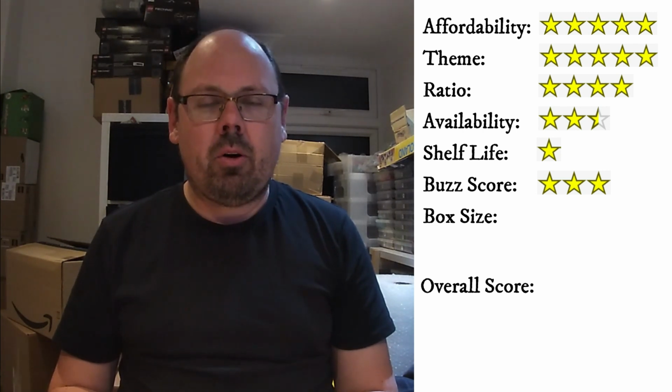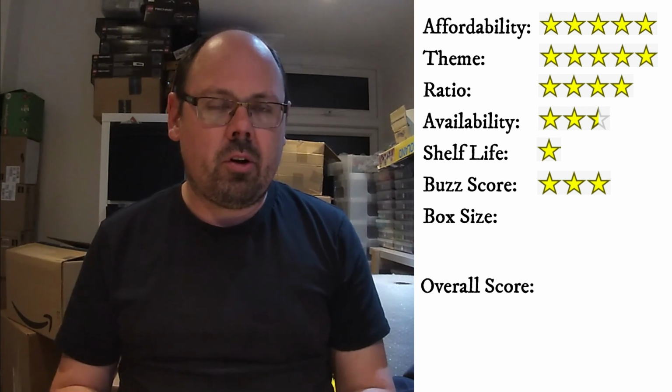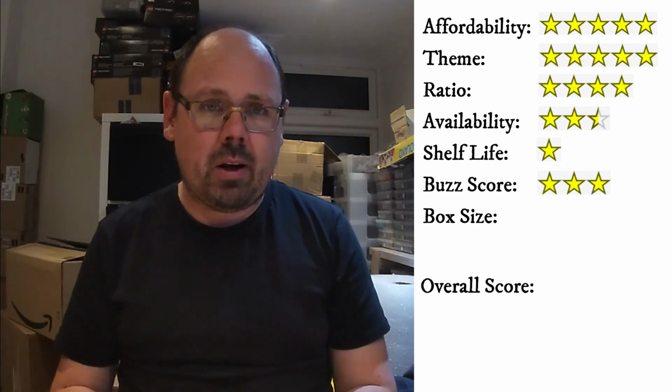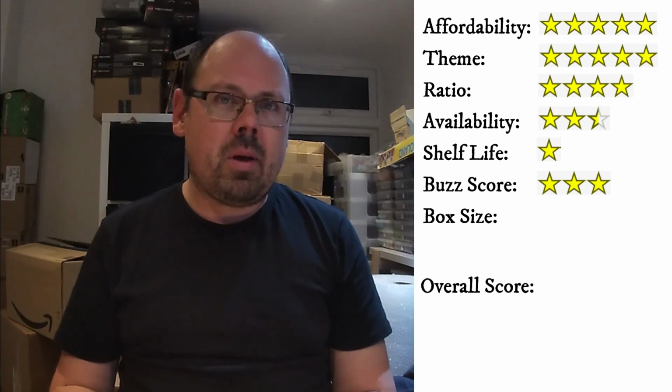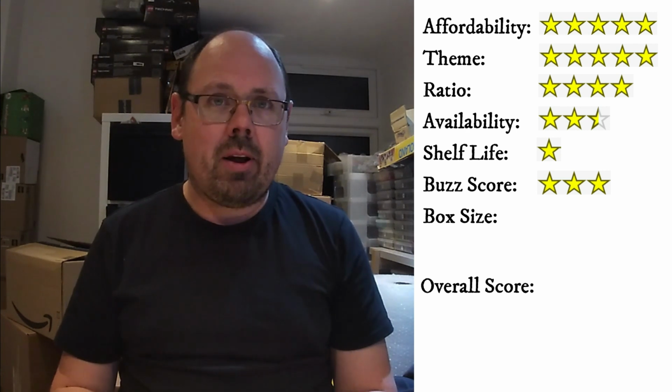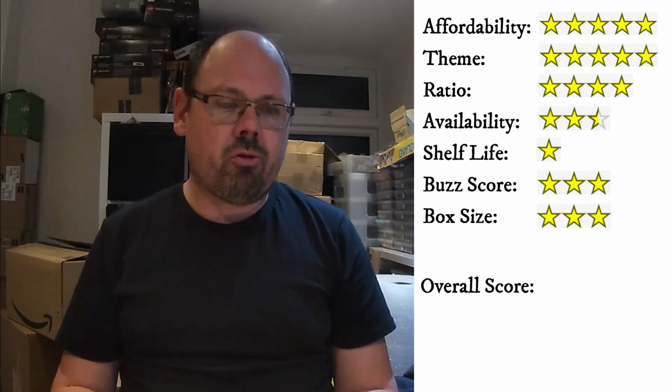And the final metric that we look at is the size of the box. It's important to understand how much it's going to cost from a shipping perspective, but also from a storage perspective. This is a medium-sized box when we look at it from a shipping perspective. So again, 3-star rating. So what does that do in terms of overall score?